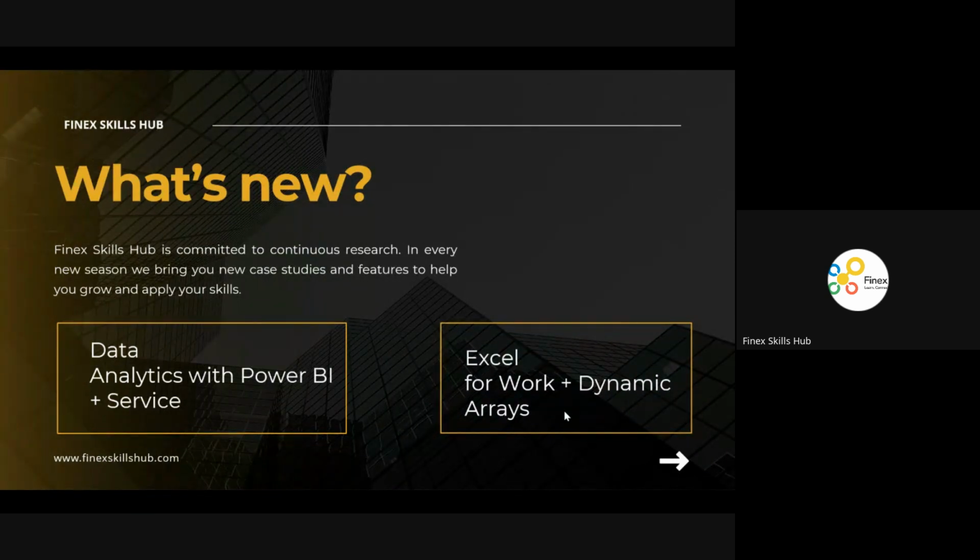Hopefully, at the end of the season, you will know why you should not be sticking to VLOOKUP. If you are using VLOOKUP these days, please, we are leaving you behind, right? So join us and let's embrace the new world of work in Excel. So those are the two new features that we are bringing: data analytics with Power BI with service, and then Excel for work with dynamic arrays. We'll go into details in the second session.